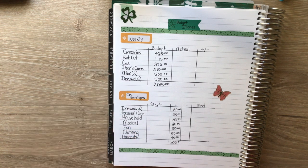So for groceries, since it's a 5 paycheck week month, I think the $85 is plenty of money for us. It's me, my soon-to-be husband, and Dominic, who is my son. And so 3 people.